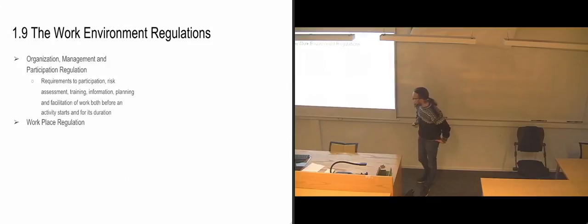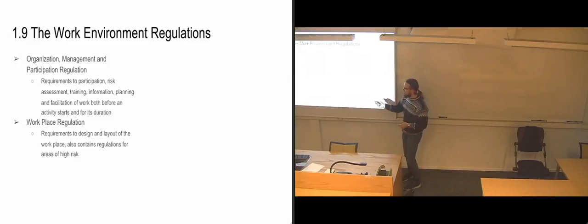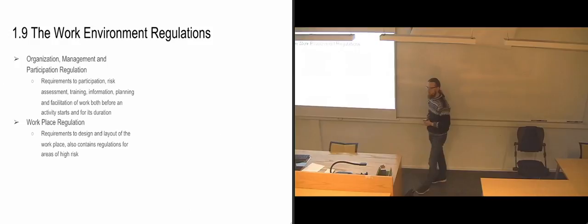There are workplace regulations, which also have their own requirements to the design and layout, just as the health, safety, and environment have. Some of these regulations, workplace regulations, and the health, safety, and environment go sort of hand in hand. They sort of talk about the same stuff, but it's a little bit different how they act upon it.